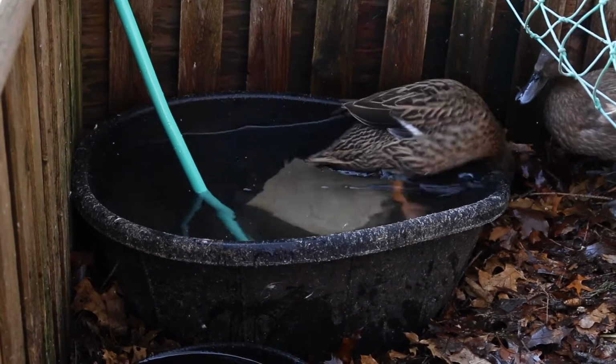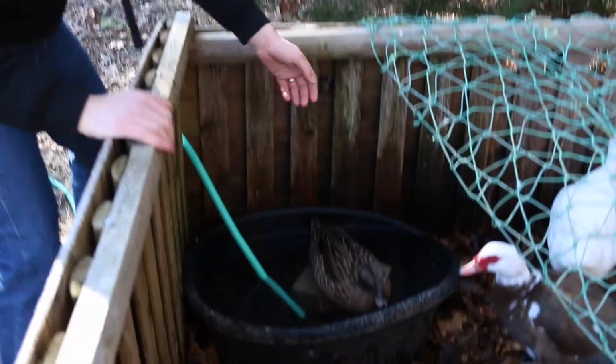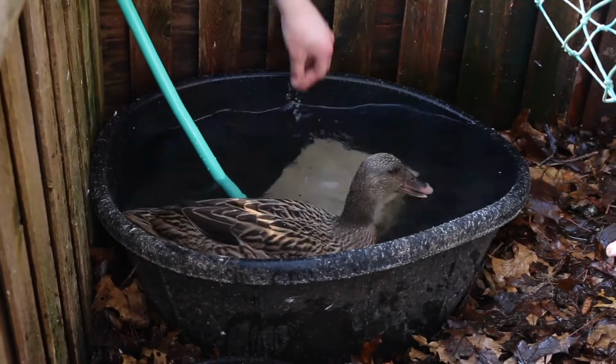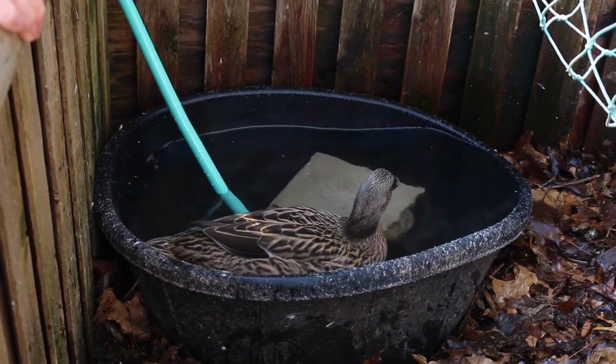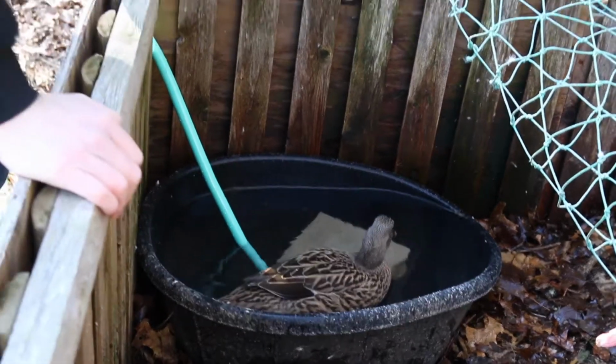And so what we do now is we put a stone in there so that any of the ducks, even when it's cold, can step up on the stone and jump out. So Millie, move. So there's a nice big stone in here, and that makes sure that they don't get stuck in the bowl in the very cold months.